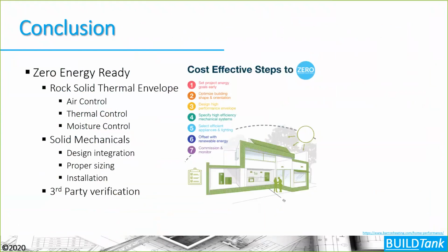Solid, rock-solid mechanical systems as well. That's why all the design checklists and HVAC commissioning checklists are installed. It's highly important to think about design integration of these HVAC systems with the thermal envelope that we not only design for and expect to be installed, but what's verified, that we actually are getting what we're inspecting, so that these systems will work, that we properly size these systems, that we get the right loads for these systems, and we ultimately get the proper installation of these systems.